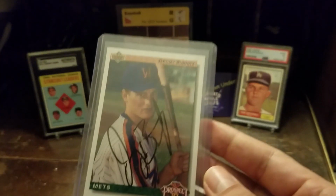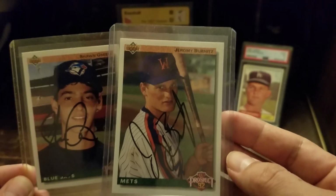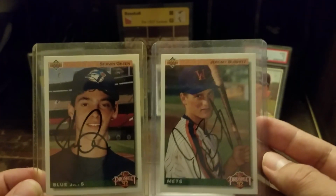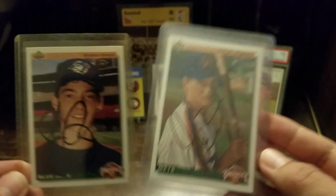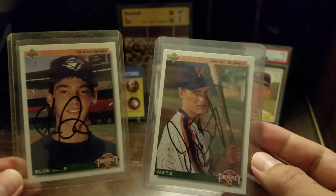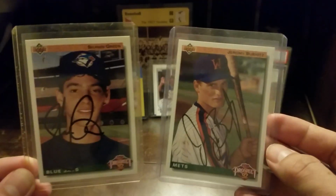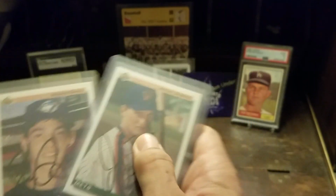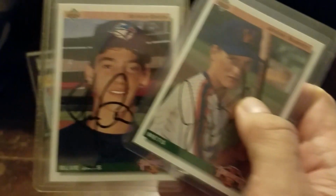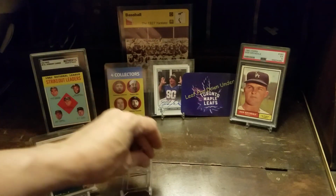And Jeremy Burnett came up with the Mets, and in '94 played for the Norfolk Tides. And they were in the same minor league division, the International League. So I'm assuming they probably signed the same day. Norfolk was probably visiting Syracuse at the time, so I thought these were decent. I'm not big on autos, but they're in a dollar box, so can't go wrong, right? For a dollar.